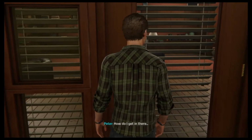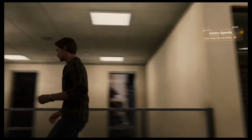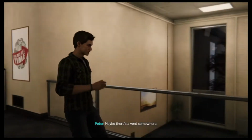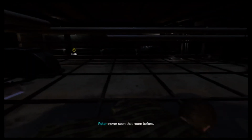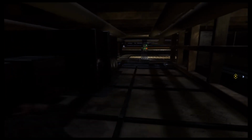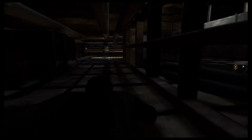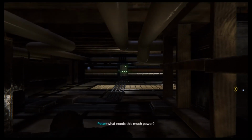His office is locked. How do I get in there? Quietly. I don't feel safe in... Maybe there's a vent somewhere. Huh. Never seen that room before. Whoa, what the? High voltage lines. What needs this much power?